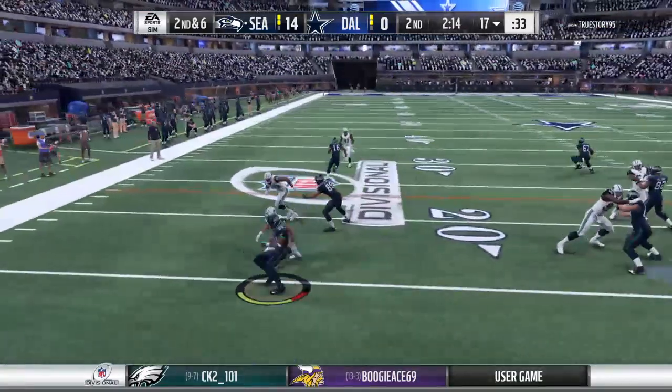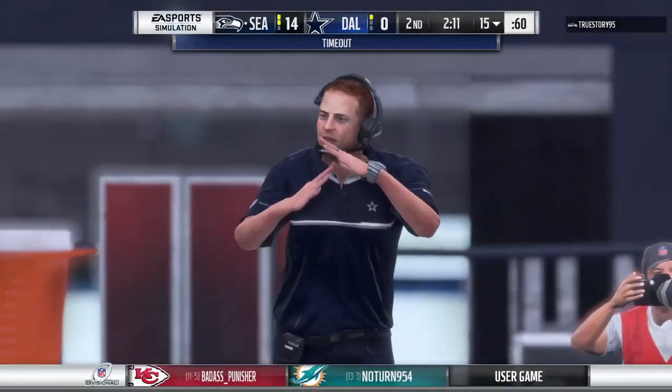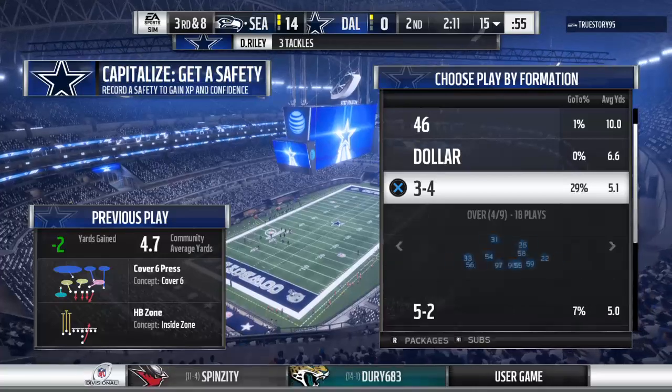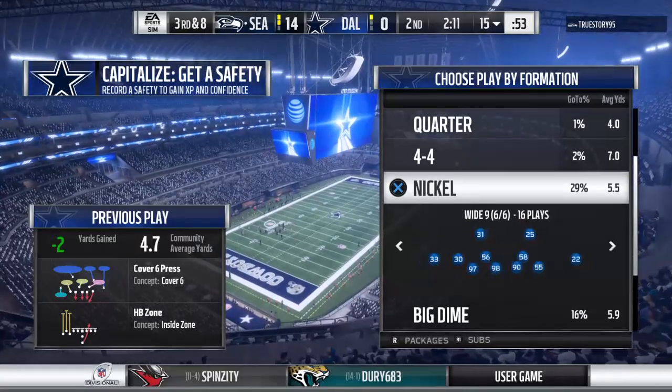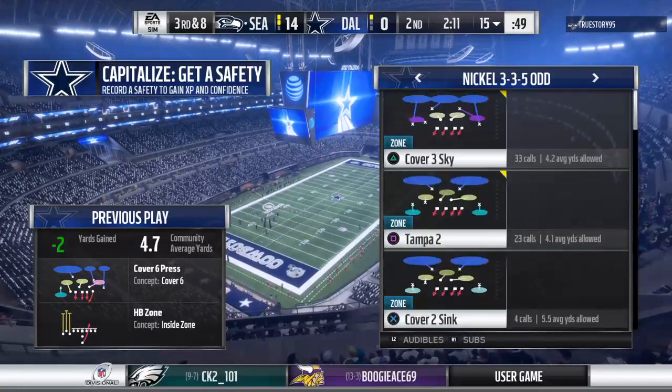And he'll give it here to his running back. And there is nowhere for him to cut back as he's taken down in the backfield. And now the Cowboys are going to call another timeout. That's their 2nd, so they'll have 1 remaining here in this 2nd quarter. We'll be right back.